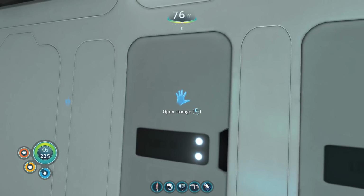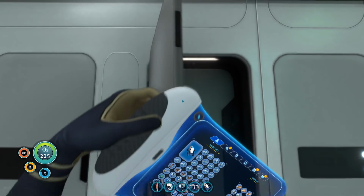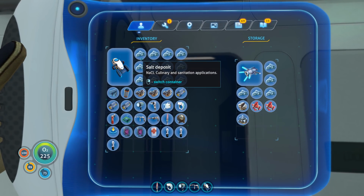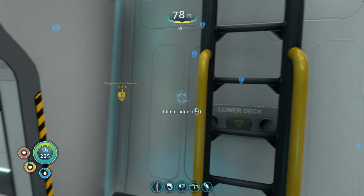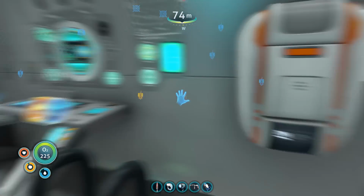Alright, well, let's at least get started by putting some of this up, because I want to have the salt with me. The salt is going to be useful for making water on the fly, and we do want to continue to use the Cyclops as more and more of a mobile base. Some people in the comments have really encouraged me to lean all in that direction, and I have to say, like I've said in the comments, and I don't mean to be argumentative, I just think this is a question of interpretation and how you choose to play the game.